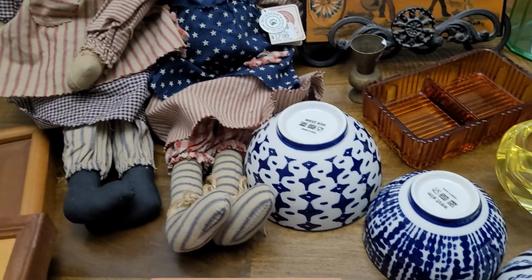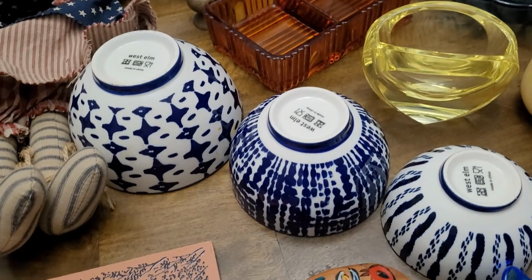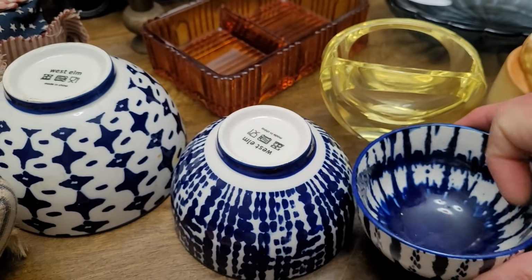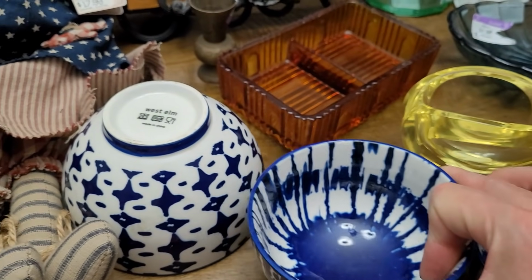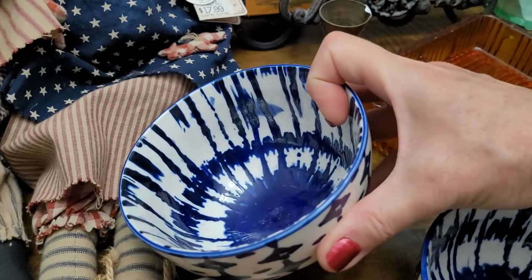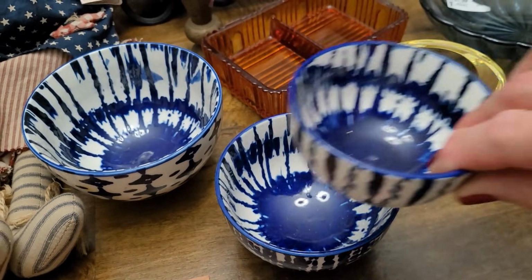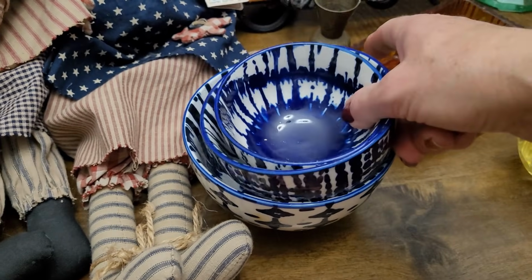Next we have these gorgeous West Elm nesting bowls. I've turned them over because they're actually different, each one on the outside. The interior of them is like a tie-dye, and they are all very similar. Absolutely lovely set this. No damage, no chips, cracks or crazing. I paid $4, I believe, and I am going to ask $30 on the set.